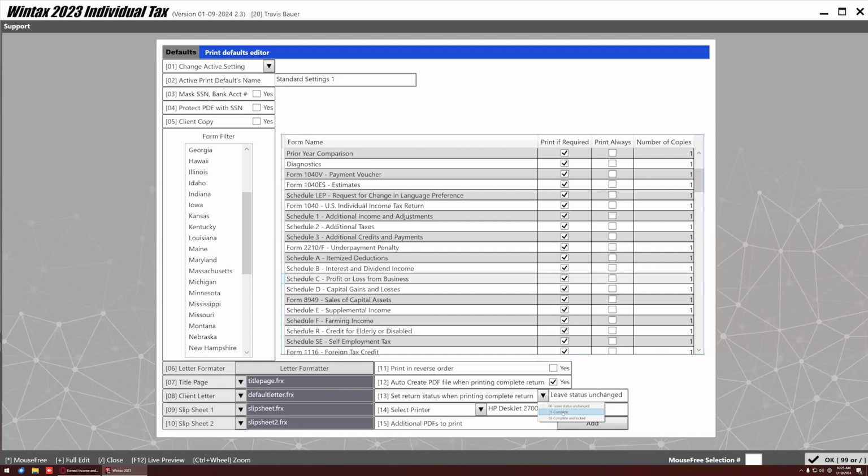And complete and locked, the difference between the two is that with complete, you can still edit the return. If it's complete and you come back, you can delete a form, you can move something, you can change numbers. With complete and locked, you cannot edit the return. Once it's complete and locked, in order to edit the return, you have to switch the status back over to complete or information pending, and then you can edit. So I recommend either switching it to complete or complete and locked. That way you keep track of that information there.